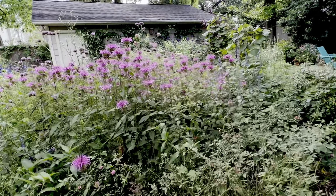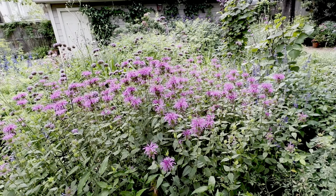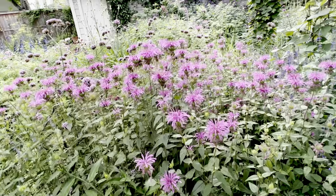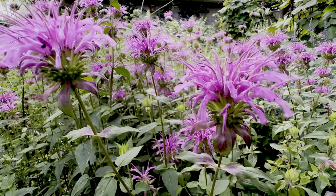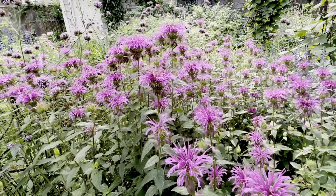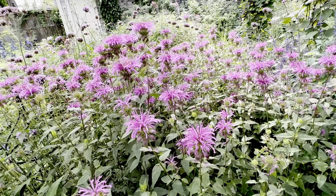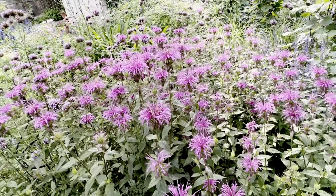Okay, here's the headline. This is that Peter's Purple Monarda. Look at that. Get you a close up. Isn't that amazing? Now this just blooms for me once. It blooms in the spring, and this is it. It looks terrible the rest of the year, and I kind of cut it down. But this is worth it right here.